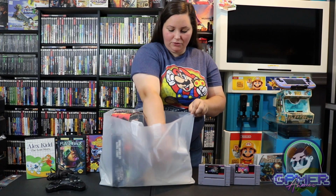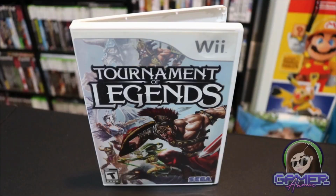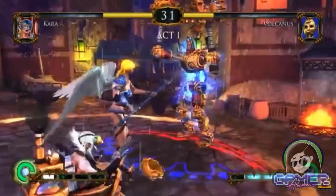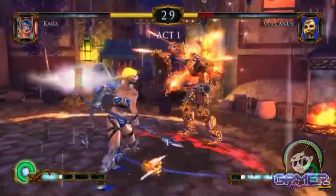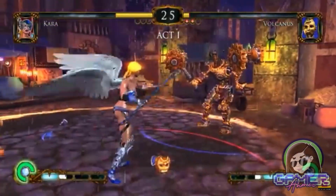And then on to some more games here. Some of these games were actually in their inexpensive bin. So this is Tournament of Legends, and of course it's made by Sega at the bottom. It says the wildest Wii fighting game yet, and this is by Nintendo Power. It says Giant Legends, Weapon and Magic Duels, Massive 3D Fighting.